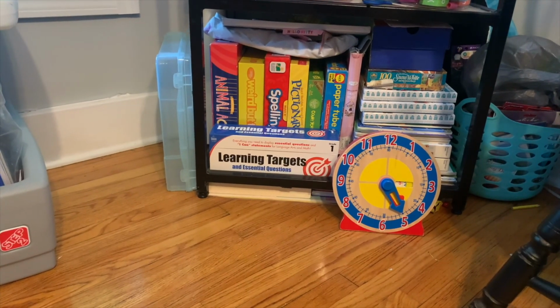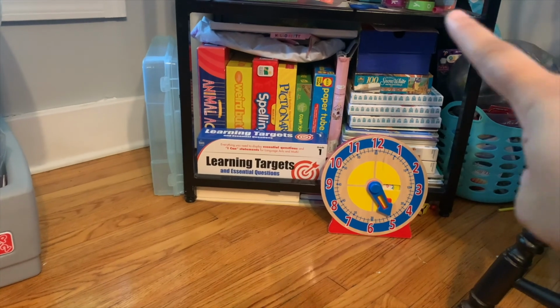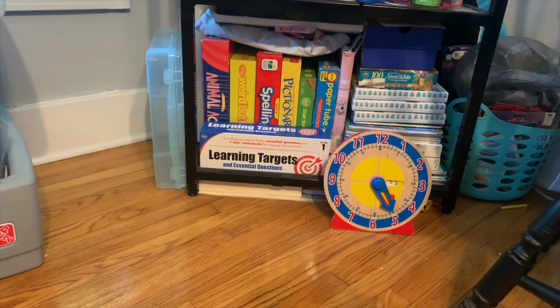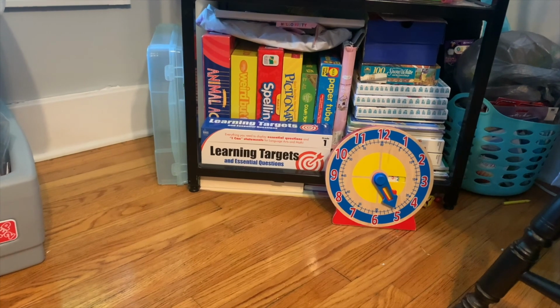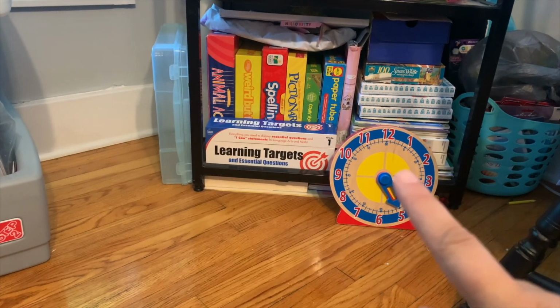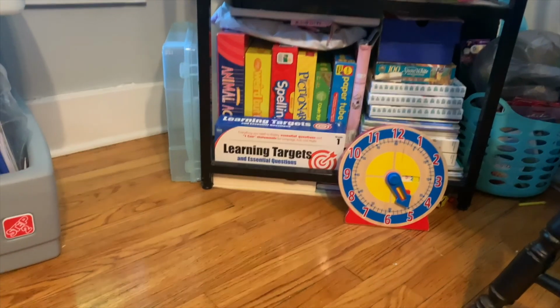There's a paper tube ocean, a candy house. So those are art projects. Then on this side over here, we have puzzles and different games, mostly puzzles, and a project Parker did in first grade. It's based on Dia de los Muertos. He made an ofrenda. And then this is just a clock to help with telling time. It's the Melissa and Doug clock.